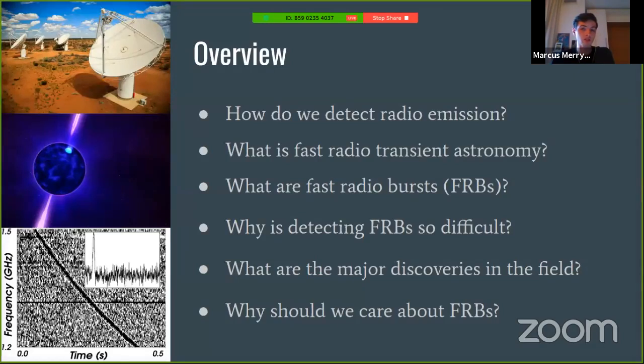So FRBs are one source in fast radio transient astronomy, but how did this field begin? What are fast radio bursts, which is the main part of this talk, and it's the type of source that I study. Why is detecting FRBs so difficult? It's been a really interesting problem to try to solve in the framework of observational radio astronomy. What are the major discoveries in the field, of which there have been many over the past 2 years, which I'm really excited to share? And finally, why should we care about FRBs at all?